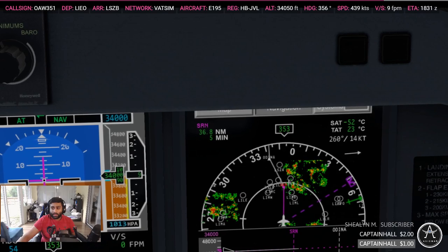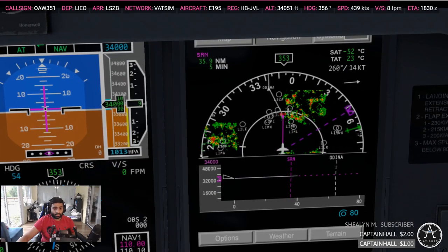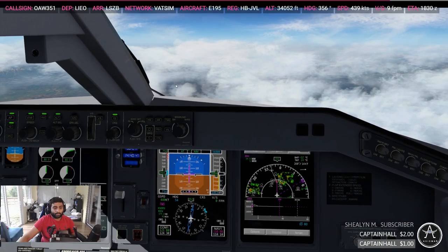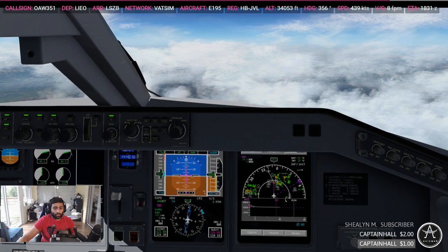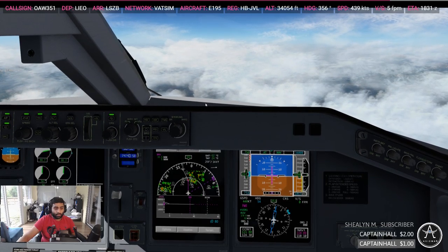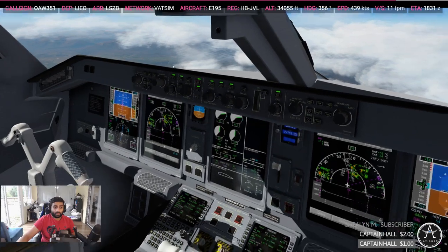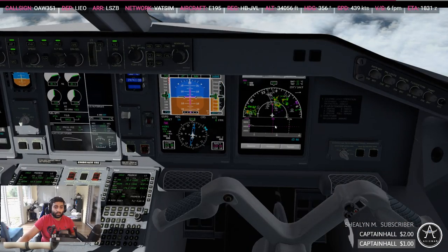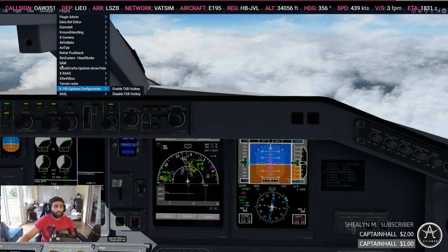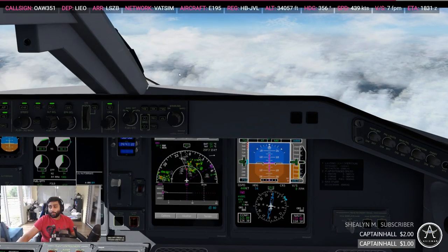I'm flying over Odina now, 340. Keep still, Odina 340. Not really sure how... well, actually said something I like more. We got some frame drops in here just because it's loading scenery, I believe. Yep, 35 FPS right now.